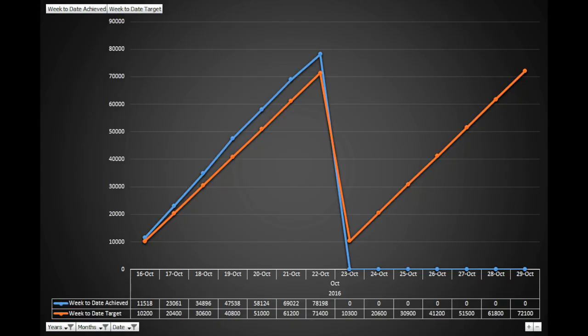So the other one I was looking at is the steps. I'm setting myself a daily target each week. Last week it was 10,200. Now in this case, the orange graph is the target to hit the week's target on a day-to-day basis, and you can see that goes up by a set amount each day. And the blue line is what I actually achieved week to date.